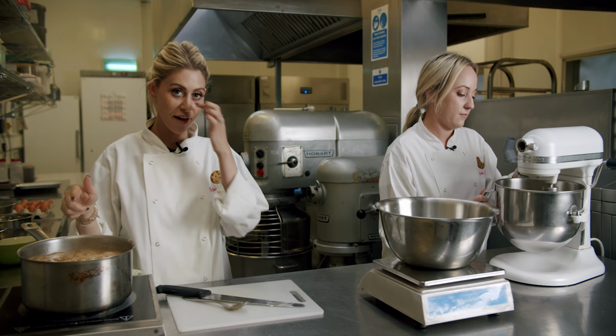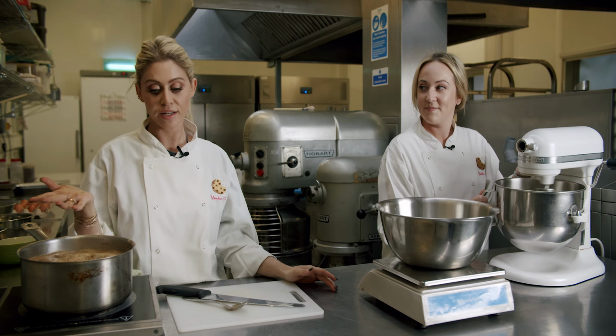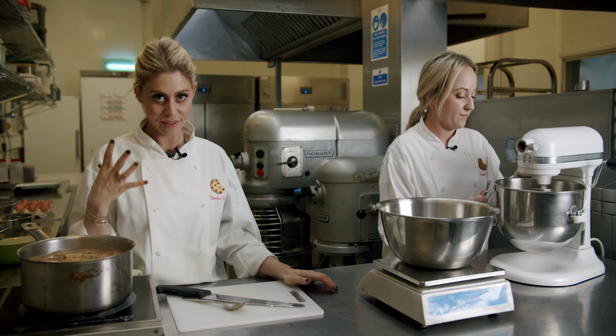Also be really careful with this. It is bubbling now on a rolling boil is where we want to take it, but it's boiling, so be careful.